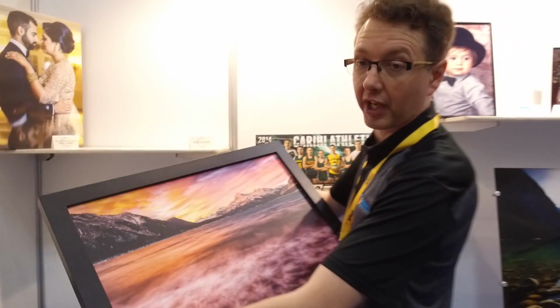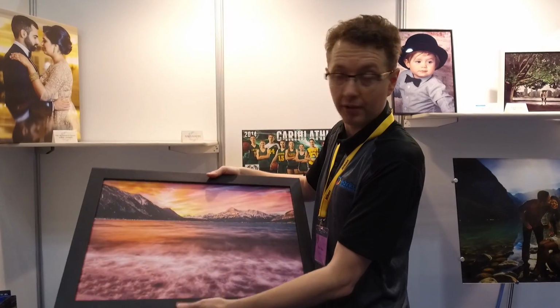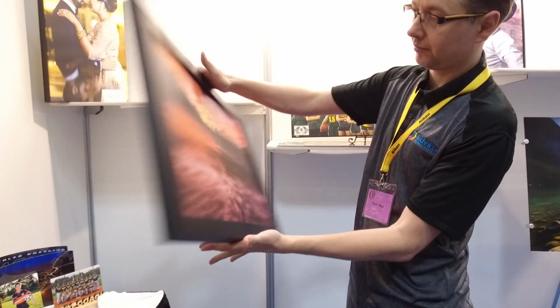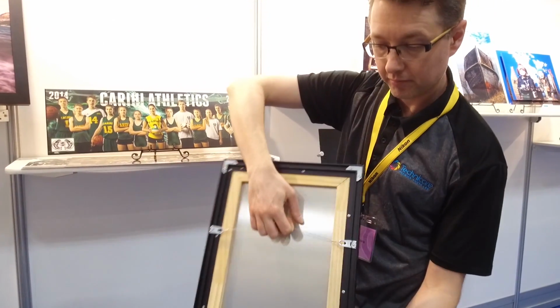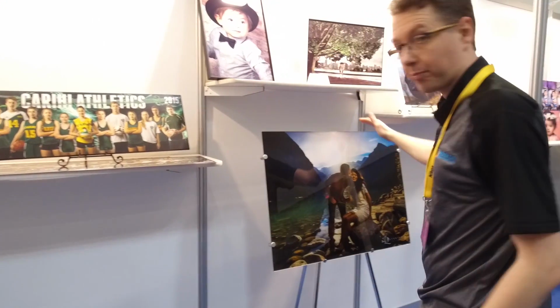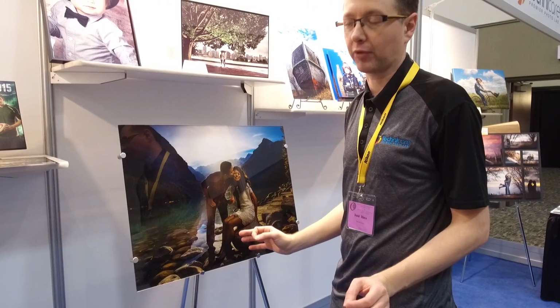So this here is Kodak metallic paper with the lamination over it, mounted on hardboard, Larson Juhl framing, complete and ready to be hung on your wall. High gloss metal aluminum prints with aluminum framing. Acrylic printing with metallic face mounted. This is fantastic for landscape. If you have bright saturated colors, they absolutely pop when lit well.